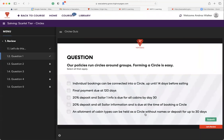All right, our policies run circles around groups. Forming a circle is easy. Individual bookings can be connected up until 14 days. Yes. Final payment due at 120 days. Yes. Yes. Yes. And yes. So I think it's all of them.